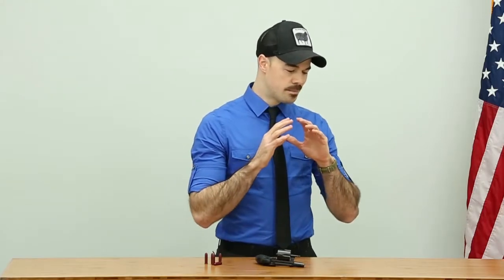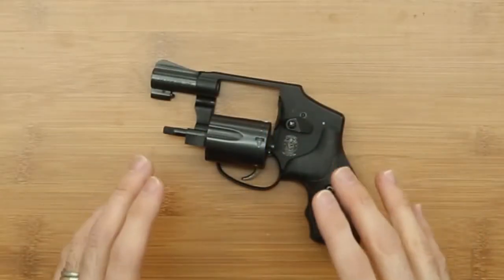All right, so now that you understand what a modern semi-automatic pistol looks like and what it does, let's talk now about the other type of handgun that still maintains a very small presence in the realm of private home defense or concealed carry, and that is the revolver.